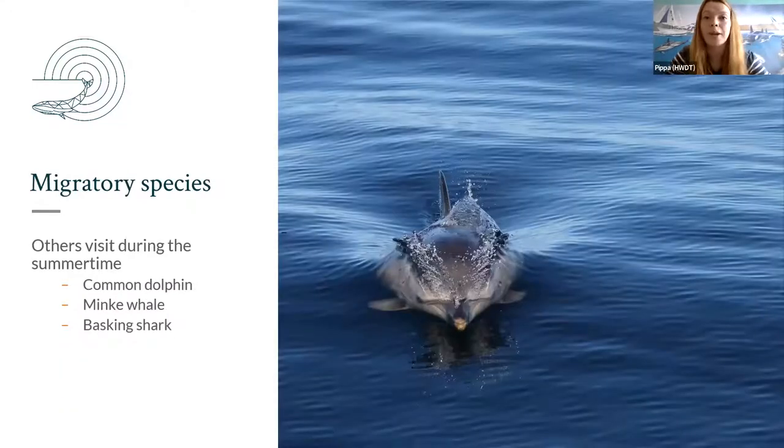Then there are also the migratory species. So animals that are coming during the summertime when the waters are warmer, and they're coming here predominantly to feed, although we also have other important behaviours seen, which we'll talk about in a bit. So on the screen, this is a common dolphin. They've got beautiful hourglass yellow colouring down the side, and they're typically thought of as a summer visitor.